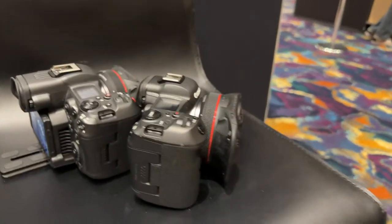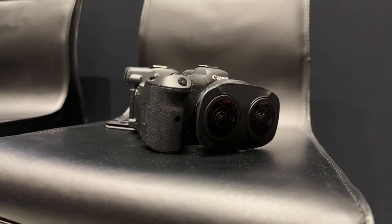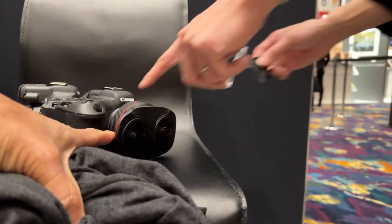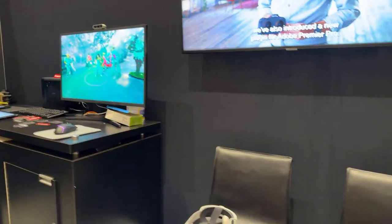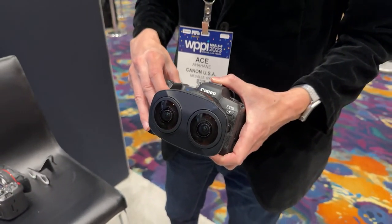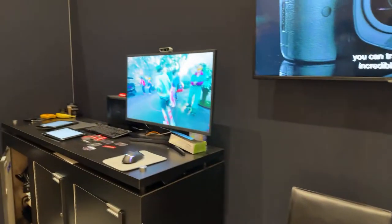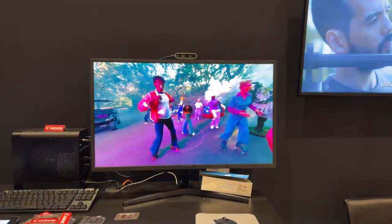Yes. Take a look. The dual fisheye lens costs $2,000. For this, yes. Wow, that's so cool. And the camera, the R5, costs $3,400. So about $5,500 for the whole package. Got that. Okay. That is awesome. That is unreal.